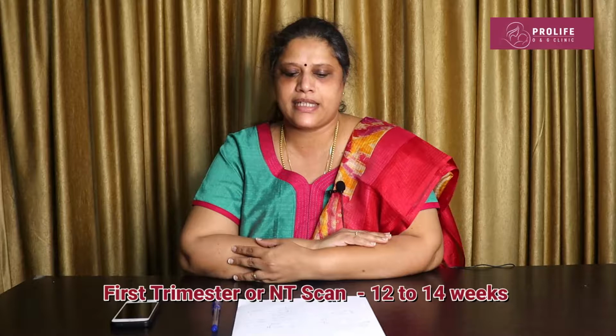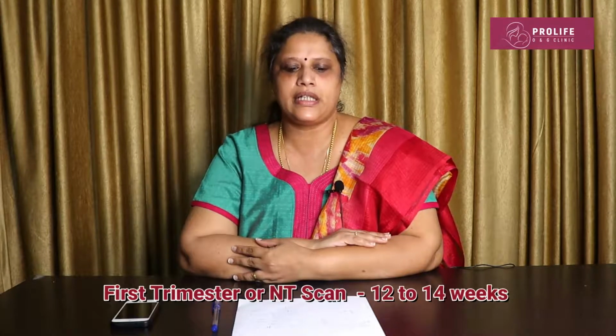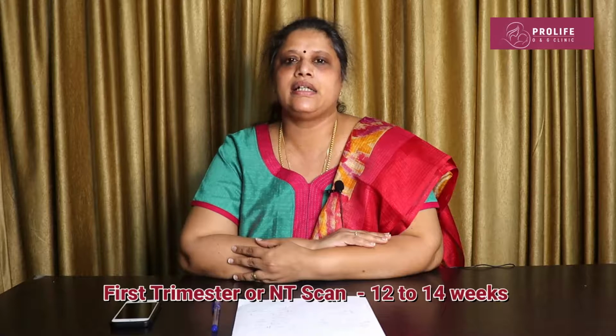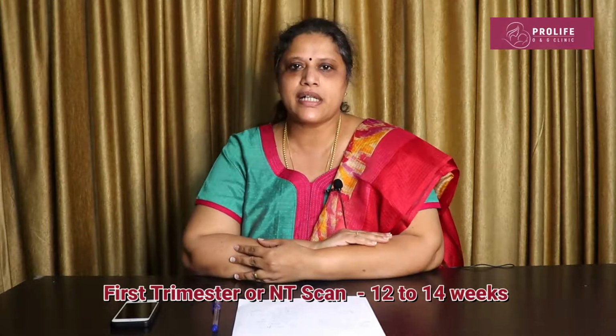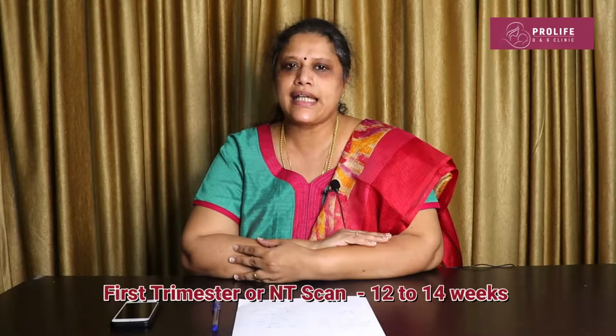The second scan would be the first trimester scan, at about 12 to 14 weeks, also known as the NT scan. In this scan we can detect early anomalies and assess Down syndrome risk. The screening test is done along with a blood test so we can predict the Down syndrome screening. This scan will take about 20 to 30 minutes, and it also depends on the baby's position.